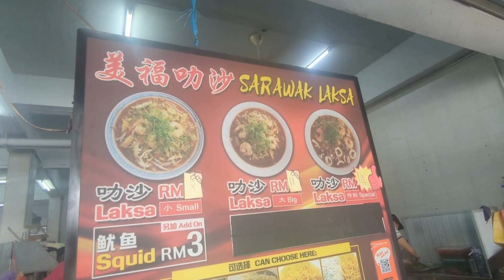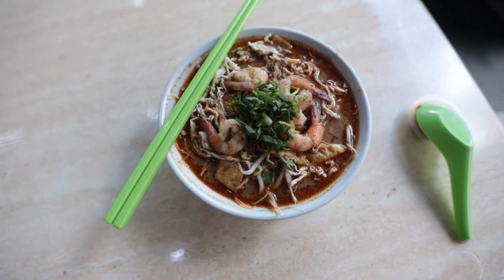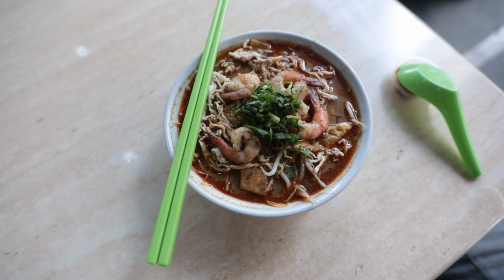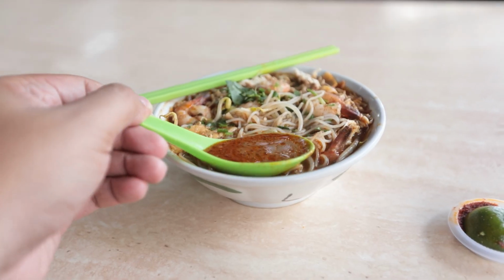For a price of 8 ringgit, this portion is also really huge. I am really loving the size here. Everything about this bowl of laksa is screaming delicious. The soup is a lot. The prawn is huge, but I don't see any deveining done to the prawn, so I just have to wait and see how it actually tastes, okay? With that being said, let me start off with the soup of the laksa.